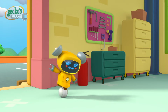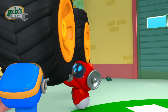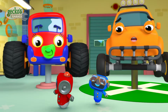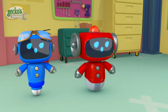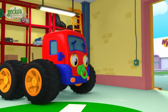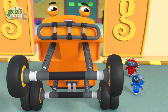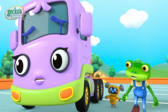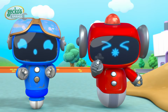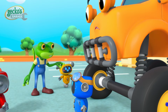Yellow! Oh no! Yellow's gone and bumped her head! So it's over to you, blue and red. On, Yellow. Oh, looks like the tires got mixed up. It's okay. We all make mistakes. We just need to swap the tires back. Oh, don't worry, Max. We'll soon sort this out.